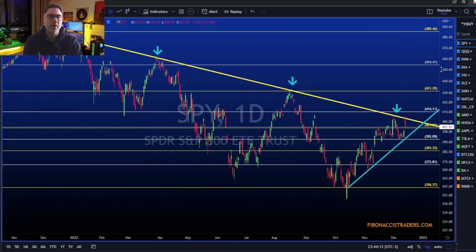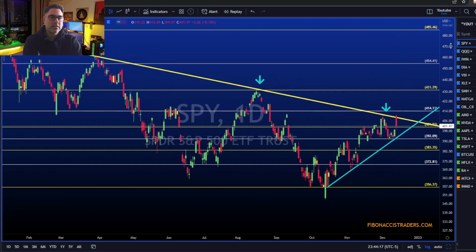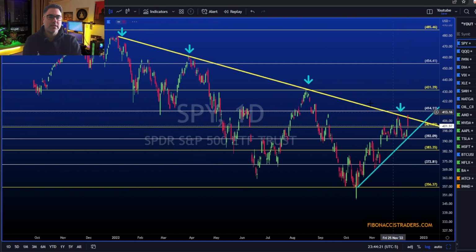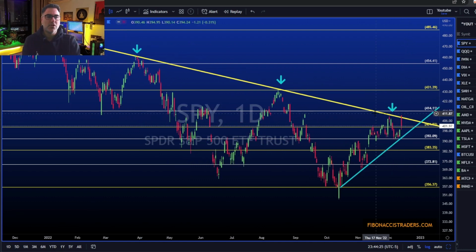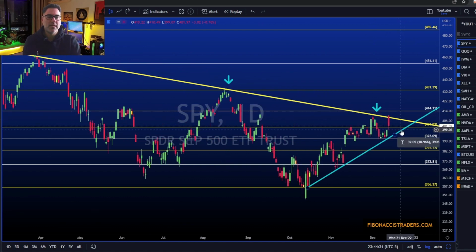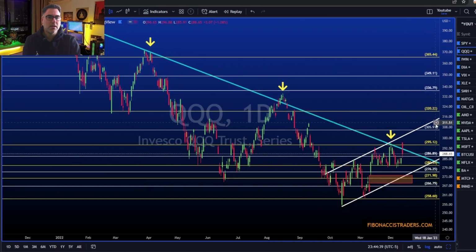We had a pop and a drop post CPI report. SPY went all the way to this trend line. As we said, this yellow trend line will be a major resistance for price action, and price tried and went back inside, closing the morning's gap. Let's see tomorrow, FOMC decision on the rate.